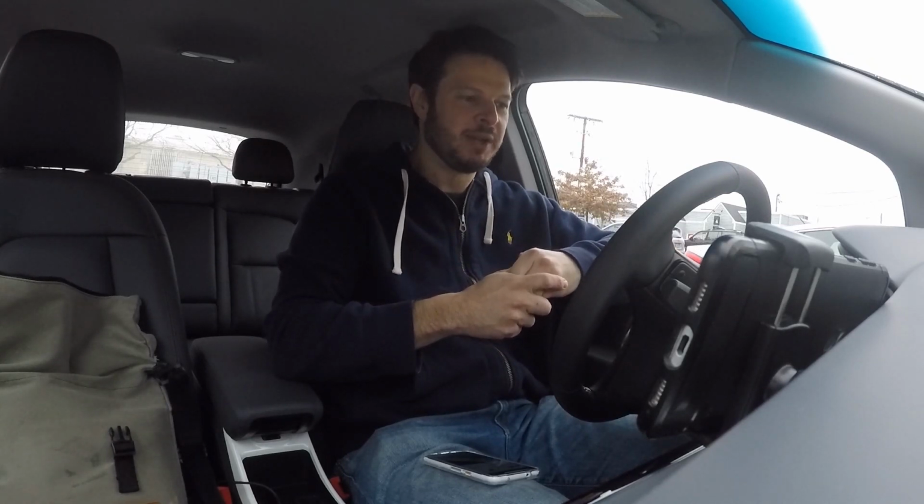Part of me wants to test the 2017, that's the first model year Bolt EV. If that can do it, then everything that comes after it should, in theory, be able to do it. I know that car, you know, like the back of my hand.